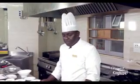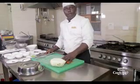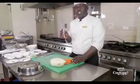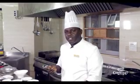All right, now we're about to start our coleslaw. So we'll be needing basically just majorly 2 vegetables, our cabbage and our carrots. This is a multi-purpose vegetable peeler used in peeling carrots, mango, potatoes and some other vegetables.